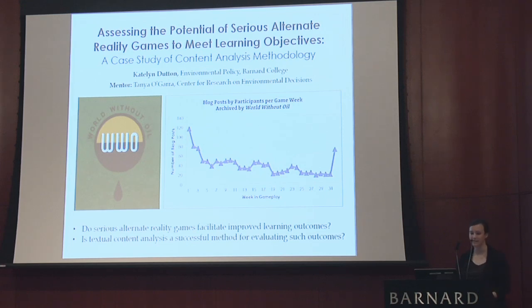Hi, my name is Caitlin Dutton, and my thesis assesses the potential of serious alternate reality games to meet learning objectives in sustainable development via a case study of content analysis methodology. So this type of game allows its players to create a collaborative narrative related to environmental topics. In this case, imagining what the world might be like during an oil crisis, with the goal of improving players' understanding of the subject matter and provoking behavioral change.